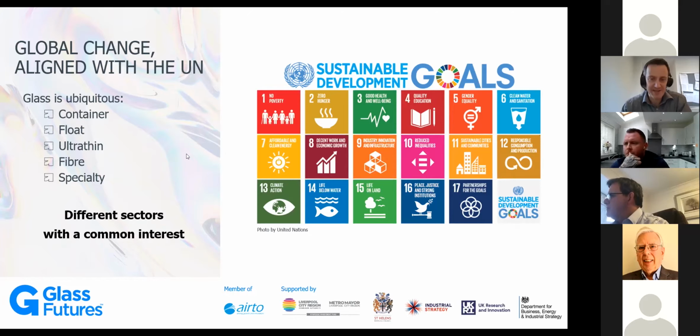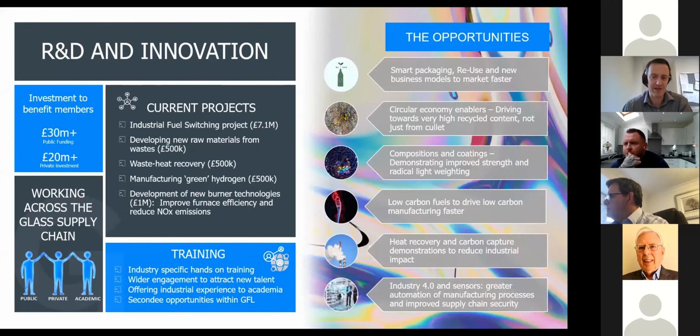So yeah, I hope that gives us a flavour that Glass Futures isn't just about trying to improve the furnace. Glass Futures really is about developing the full potential of glass. The other thing I'd like to stress is Glass Futures is more than just a pilot facility. I know we've had a lot of publicity about the pilot facility, which I'll talk about in the next slide. But it's also key to be aware that Glass Futures is getting involved in a whole range of other research activities alongside the pilot facility.